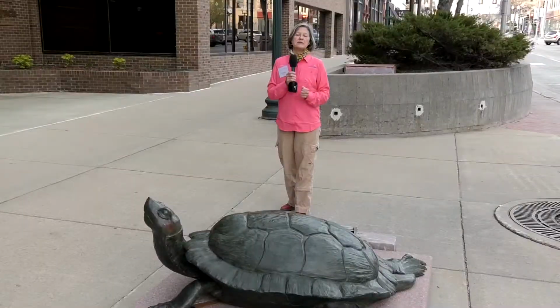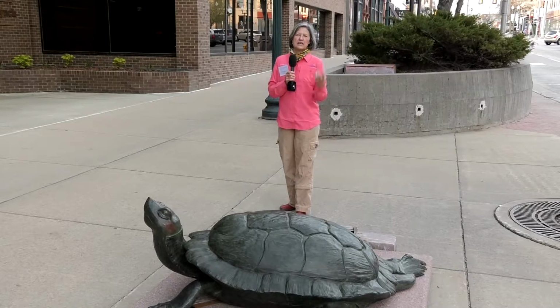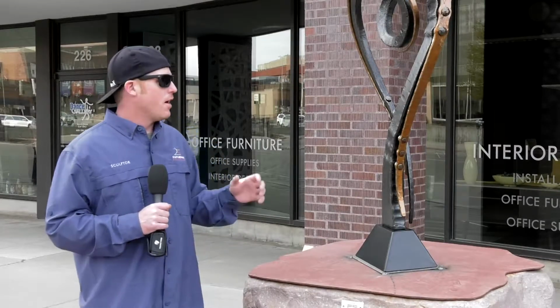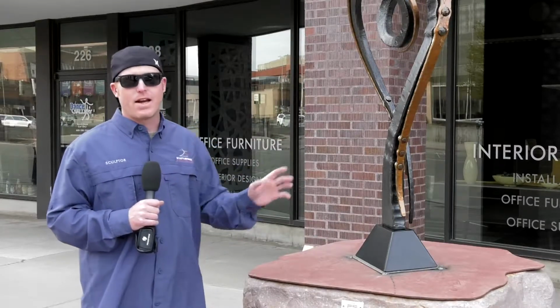I love the idea because it really can revitalize an entire area. It brings people into the area as a destination point just to see the sculpture. Even though I'm a local, to be able to be in the presence of other great artists from around the world, to be able to put my work next to theirs, I mean, it's such an honor.